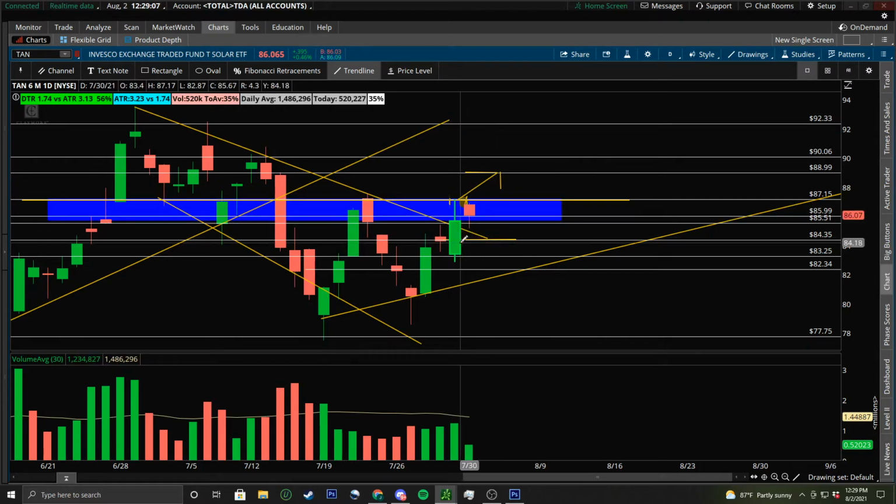But today's candle, I really just need to see it hold over 84s, 86s, and we can start to look for more long plays to develop.